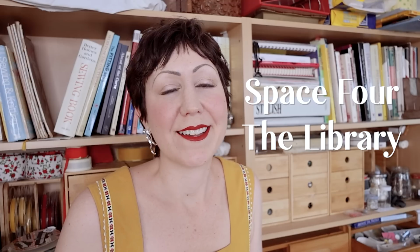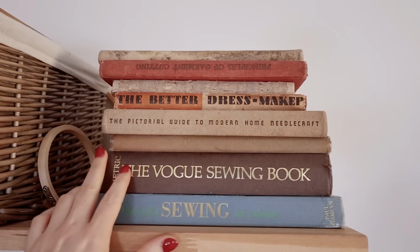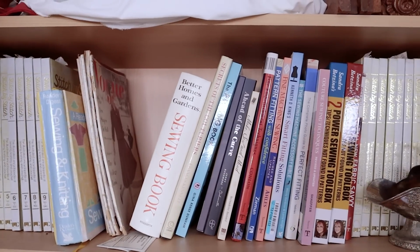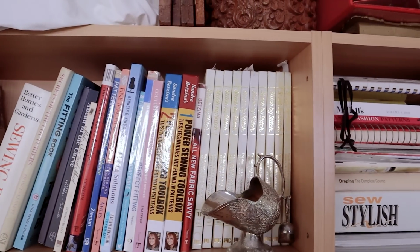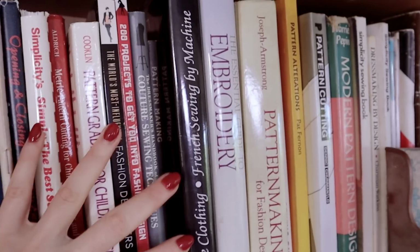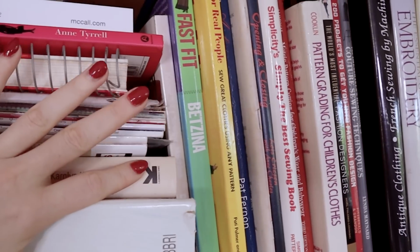Okay, the next area is, although in the same spot for me, not really connected at all, and that is the library. So this is my collection of books for learning, sewing books, old, new, vintage, also different sewing magazines from the past I've collected, and even inspirational things. So maybe just books that you keep around for inspirational purposes. Pattern drafting books, all kinds of things. This is the library of all of those.